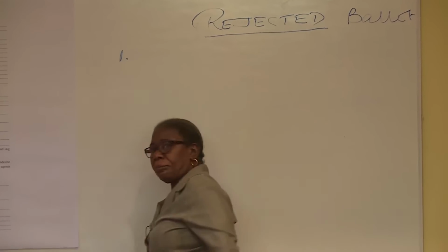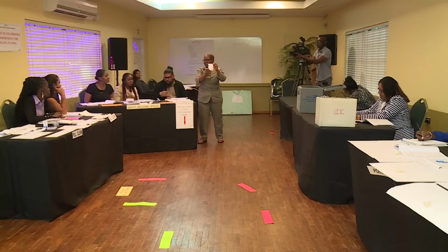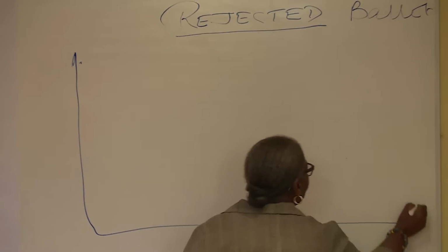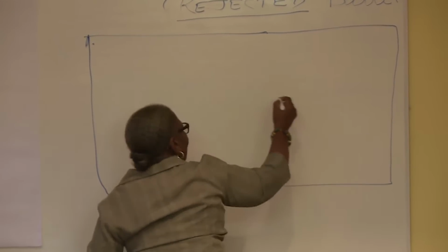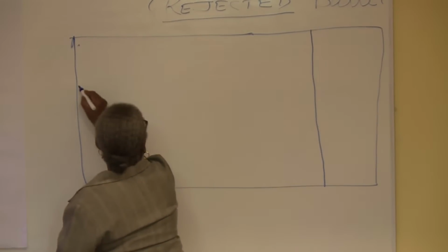One, when you open the ballot paper, remember, presiding officers, you are the ones who are going to be opening the ballot paper. Give me a ballot paper there. And you're going to be calling out the votes. So let me draw one here for you. This is the area, and this is the area here.